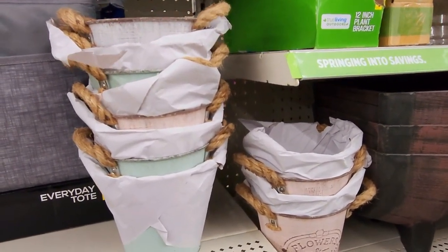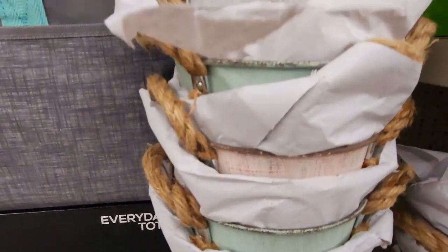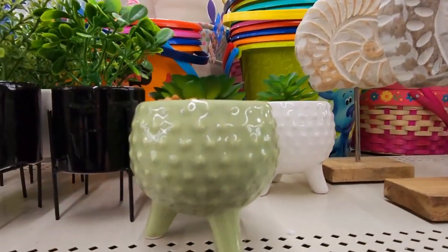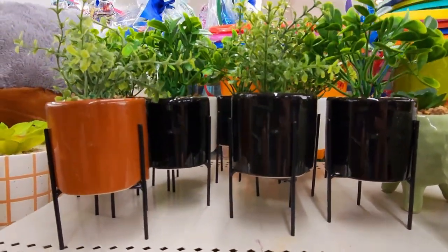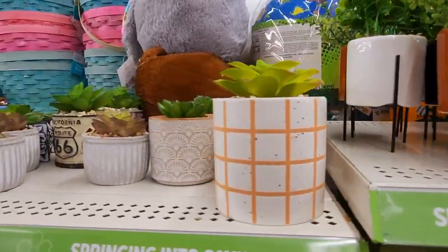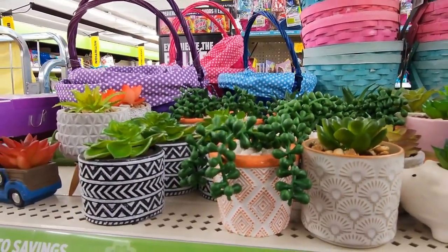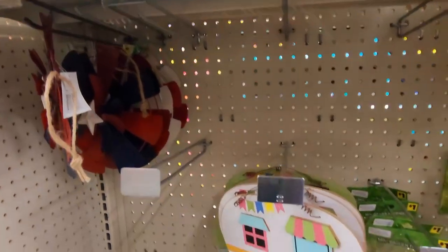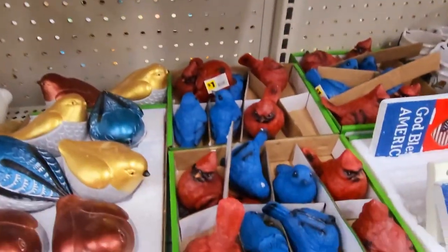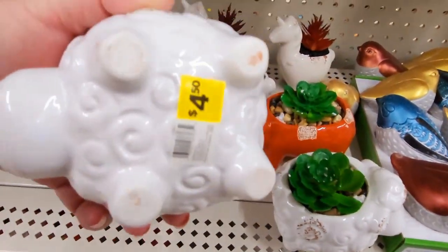And we have these for $3.50. These colors are amazing. So pretty. $3. $4.50. $3.50. Lots of cuties. But keep in mind, you can always make these with Dollar Tree items a lot less. $3.50. $1 for the birds. $1 for those birds. And these little cute sheep are $4.50.